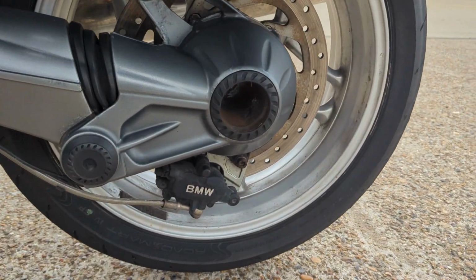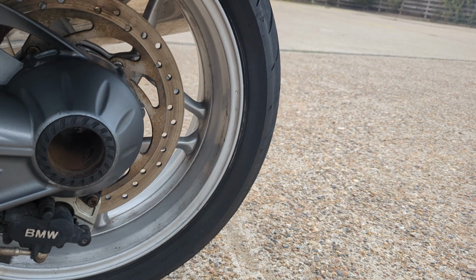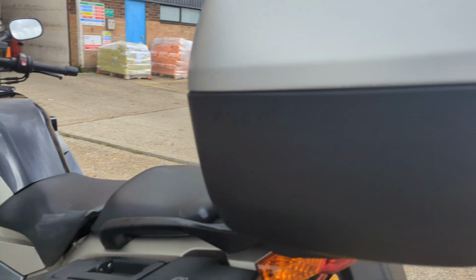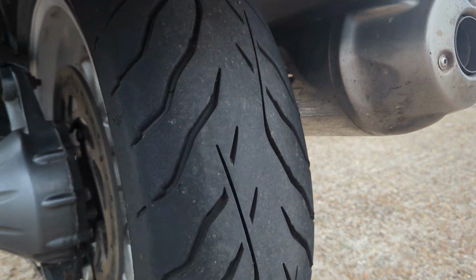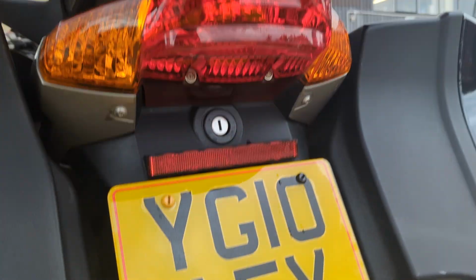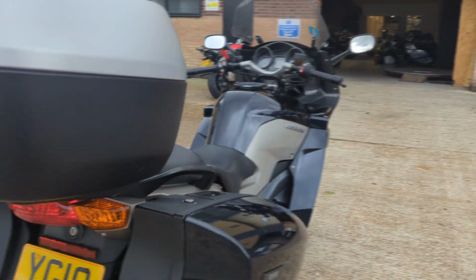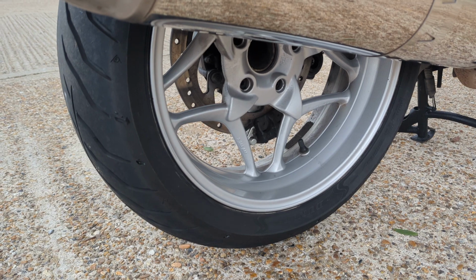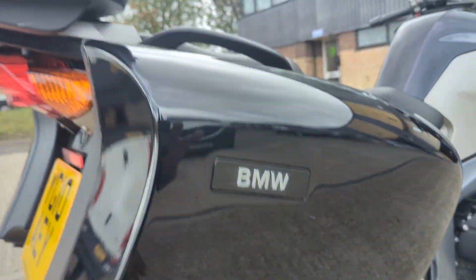A little bit of tarnishing on the rear wheel. It could be refurbed if need be. But if you're looking for a very functional touring bike, then this one is good. Not long had rear tyre, long had both tyres. Yeah, it's 2010. It's got the additional BMW top box, all operated by the same key, the ignition key. See, that side of the wheel is much cleaner. Exhaust looks good. We will give it a proper clean.